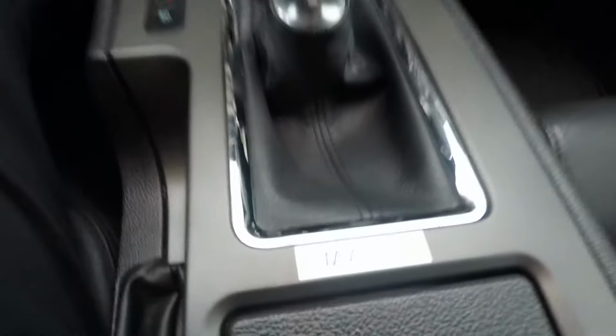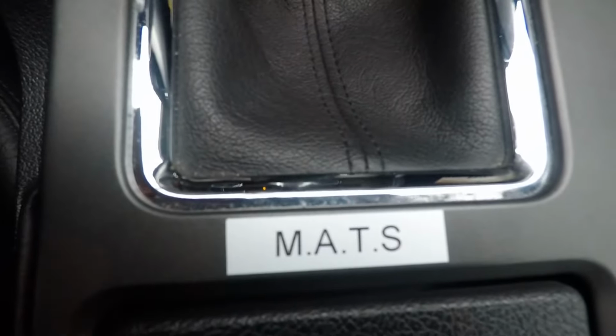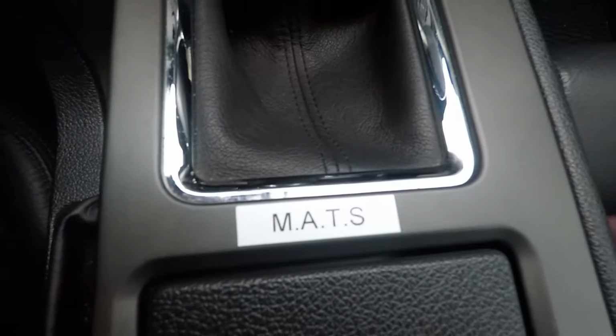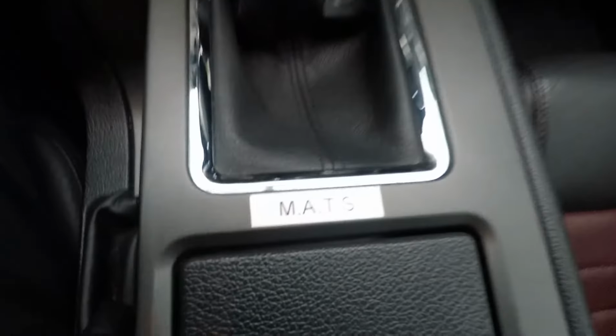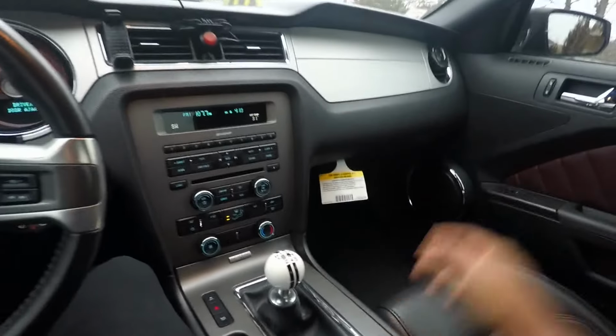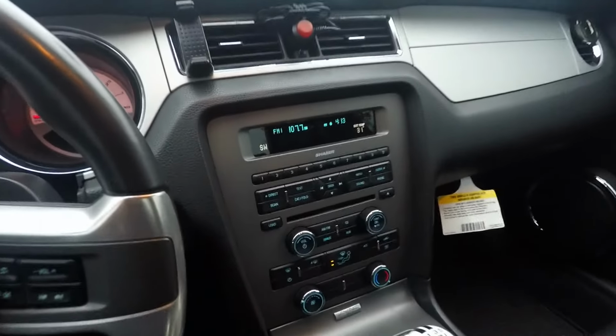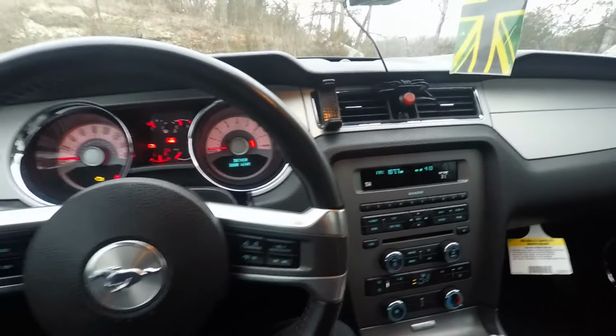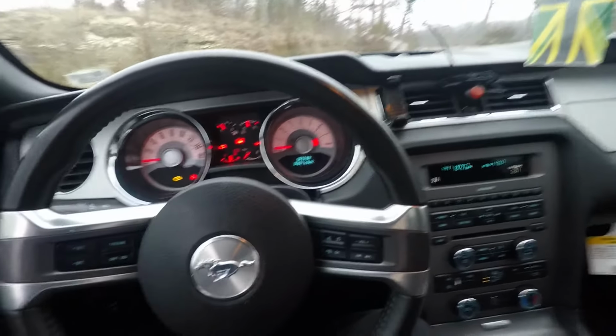And I also have this little symbol on the inside of my car. It's kind of an inside joke. I'm going to wait before I tell you guys what MATS stands for, and put your guess in the comment section if you want to give your opinion on what that might mean.